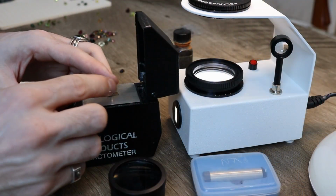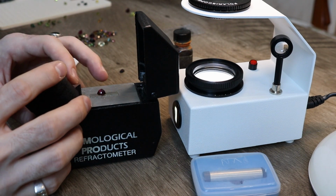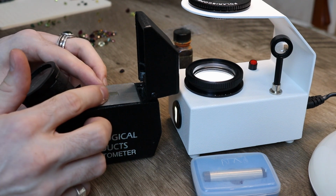So if the polariscope tells me that this is a doubly refractive stone, then I need to go over to the refractometer again and see what is the reading. Can I find that it is in fact doubly refractive, or do I get another result? Now, with these stones, I actually got over the limit, which is typical with garnets.